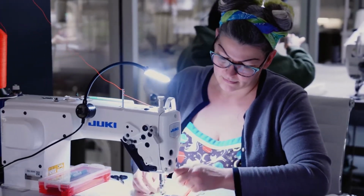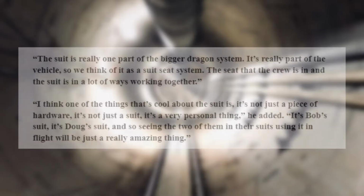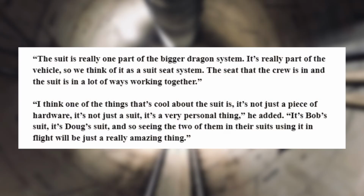SpaceX spacesuits and Crew Dragon equipment manager Chris Trieg explains in a 2-minute video produced by the company that the suit's main goal was to make it simple to use and take care of itself after you're sitting in the capsule and hooked into the chair. "The suit is really one part of the bigger Dragon system. It's really part of the vehicle, so we think of it as a suit seat system. The seat that the crew is in and the suit are in a lot of ways working together."